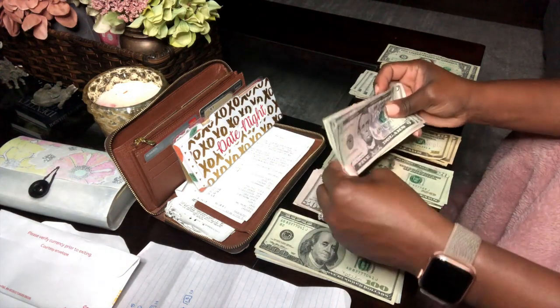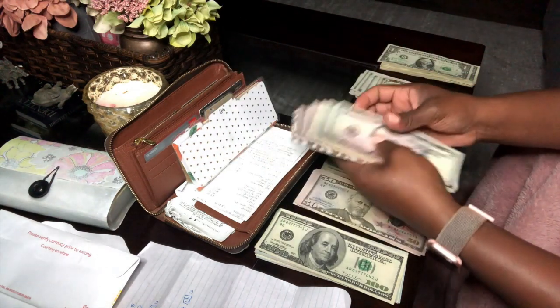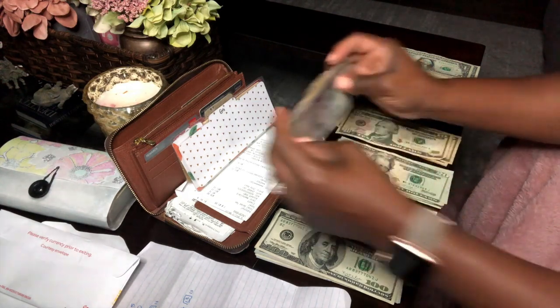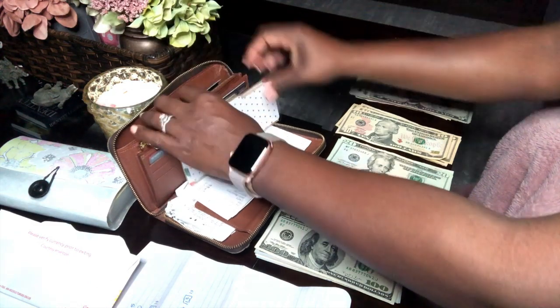I think I'll surprise the hubby by making him a dinner. I think I might do lobster and something. So that's going to come out of our grocery budget. So it's going to sit here inside of the wallet.